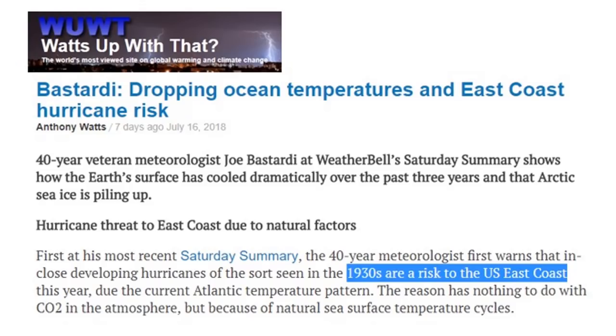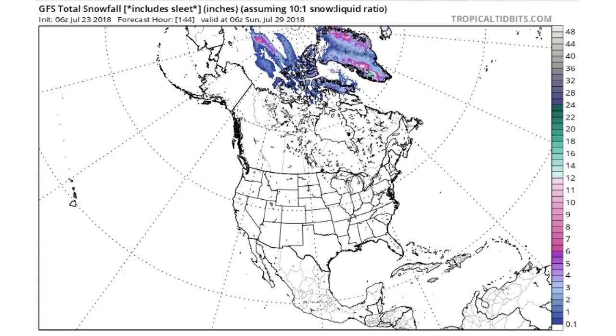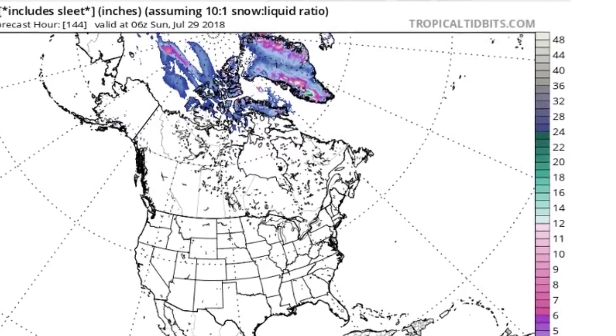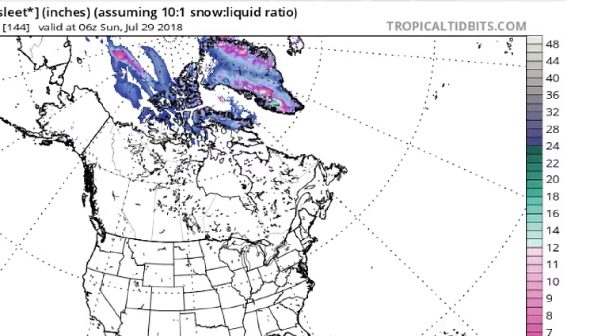And speaking of cooler water temperatures in the North Atlantic, Greenland. Is that snow that I see over the next few days? Oh, that's feet of snow over the next few days. All the way until July 29th. But then you can keep going past that and there's even more snow. So what, is the winter starting up there already in July? Links below for that one too, so you can go interactive on it.